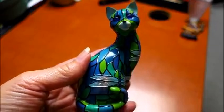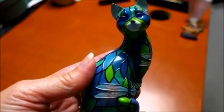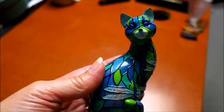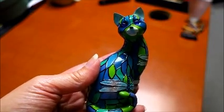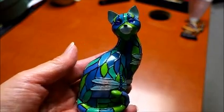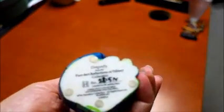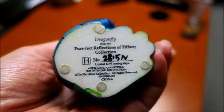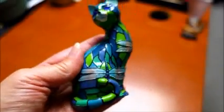This, sorry guys, I found at a sale some guy was having. His wife had passed and he was selling all of her stuff. Sad thing was he had kind of thrown everything into boxes. He had a lot of stuff on tables, but a lot of her other breakable stuff was just thrown in boxes and was damaged, so that was kind of sad. But this was one of many things I got there. This is called the Dragonfly Cat from the Perfect Reflections of Tiffany collection from the Hamilton collection. So there's a bunch of these out there.